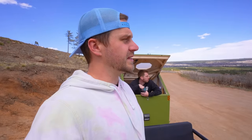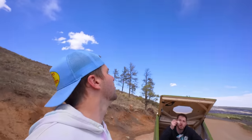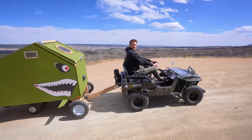We're gonna keep heading up the mountain and hopefully find a spot where we can set up camp for the night. Because I don't know about these clouds. Onward! Coming? Yeah!